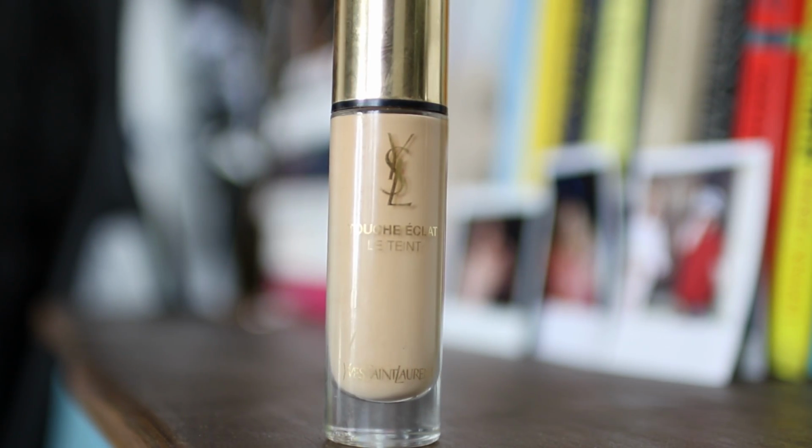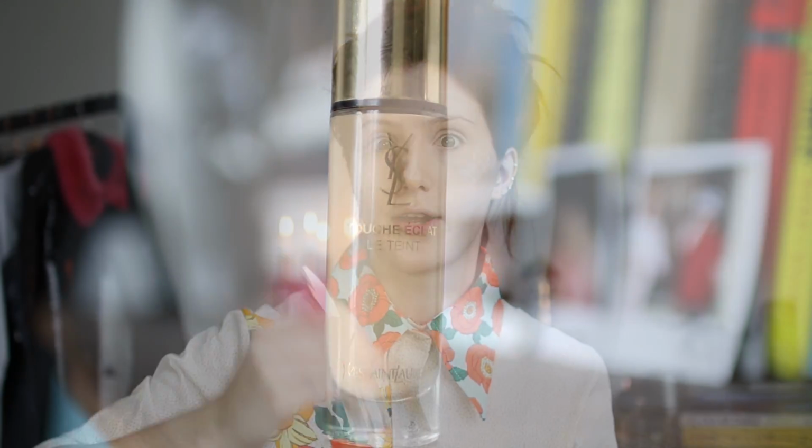And then I'm going in with my foundation at the same time to blend them both in together, and I'm using the Touche Éclat foundation, which is by far my favourite foundation. I've been using it for years now, and they've actually recently reformulated it a little bit, so it's a little bit more fuller coverage, which I've definitely noticed a difference in, and it's actually a really good positive change to it, because it's still a very natural looking foundation, but it does just have that little bit more coverage on it, which is nice. And then just blend it all in together.